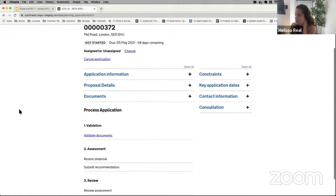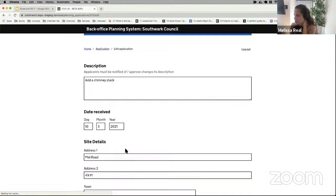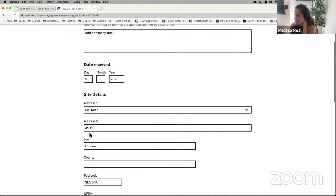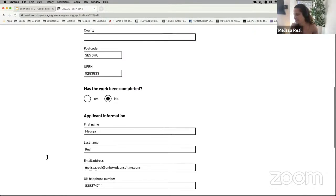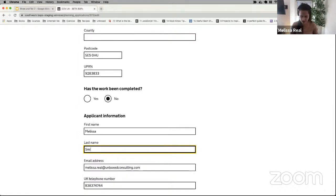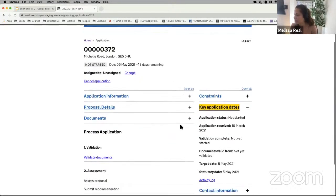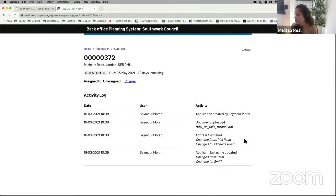Now, if we go back into the application, I'll just show you that you can easily edit everything about it. So we're going to edit details, and we'll say that instead of Mel Road, we'll say that Michelle now took over the Michelle Road now. And we're going to say that my last name is now, we'll save that. And you can see that if we go into the audit log for whatever was changed, we now know that this used to be Mel Road, now it's Michelle's Road, and that the last name was updated. So you can easily have a record of who updated what and what was changed.